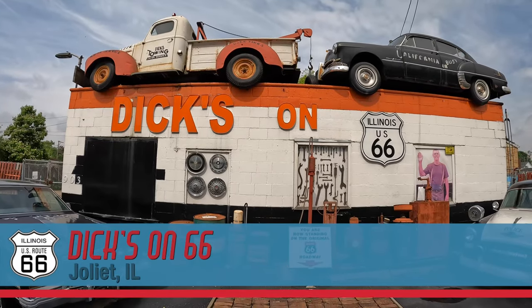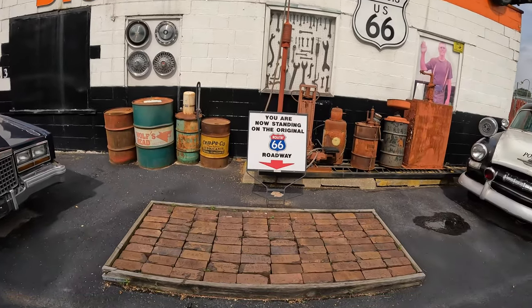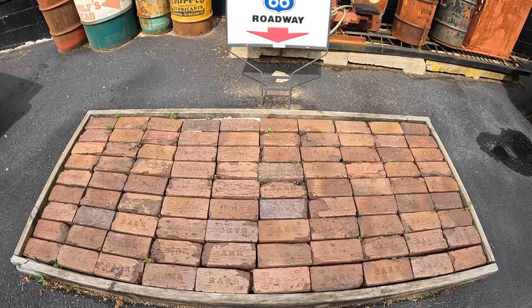All right, so just another quick stop here, this time at Dick's on 66. It looks like they have a section of original Route 66 roadway right here.